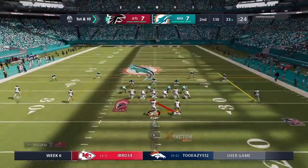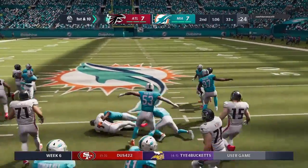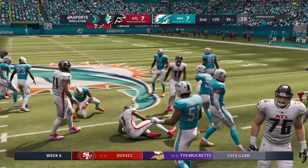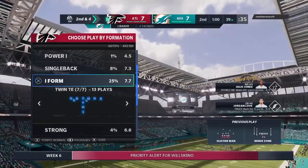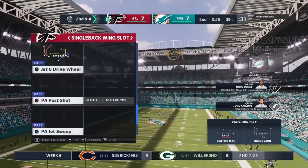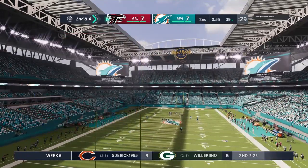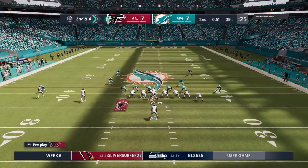So they'll come up 1st and 10 now from the 33. Out of the shotgun, they run with Mixon. And he'll get this one up to about the 39 here. It's a 6-yard pickup, and it gets him to 2nd and 4. And there we saw one of the downsides of blitzing during a run down, because sometimes you get out of your gaps. You don't fit the run quite as well because you're headed towards the ball carrier with abandon.